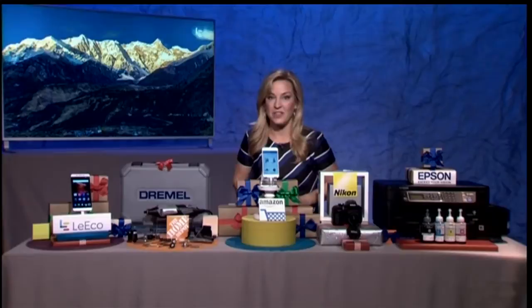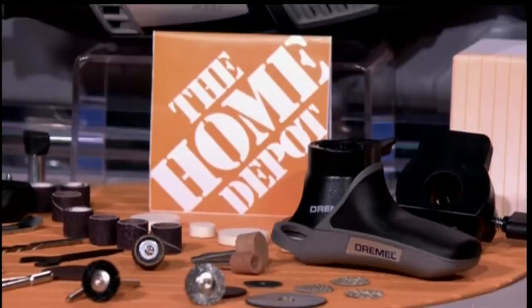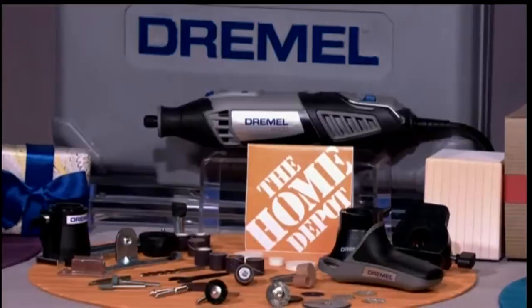Now for the gift for the ultimate DIYer in your life, take a stroll over to Home Depot and check out the Dremel rotary tool. This is the perfect tool for people who like to do all kinds of projects, big and small. The 36 accessories that come with it make it a cinch to cut, sand, engrave, and more.